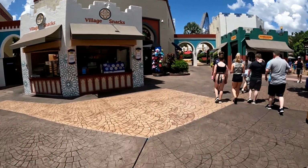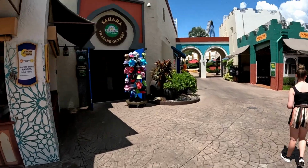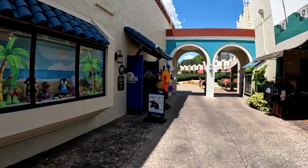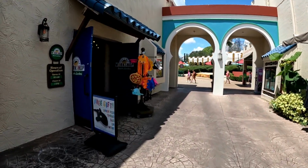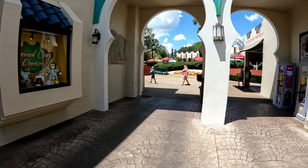I guess we're gonna start over at Iron Gwazi, just because we do need to get on the coaster. It just feels right to do that first, because last time it was kind of hot. I hope it's warmed up very well, and should be interesting. So let's go over to Iron Gwazi right now.